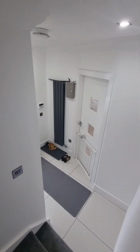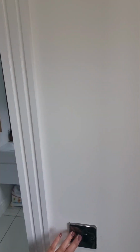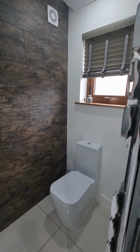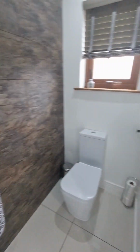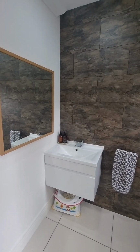So we'll head down. Now, as I say, you have the WC down here. So great if you have guests over, save them needing to go upstairs. So wash hand basin, just a WC, and then again heated towel rail. So lovely contemporary finish and a perfect addition for the downstairs level.